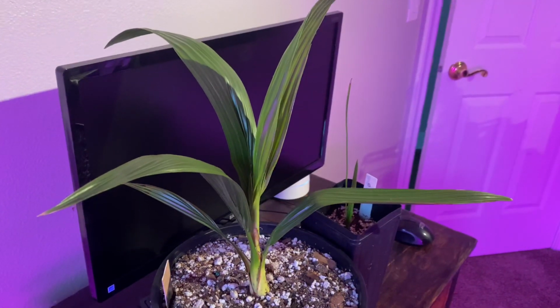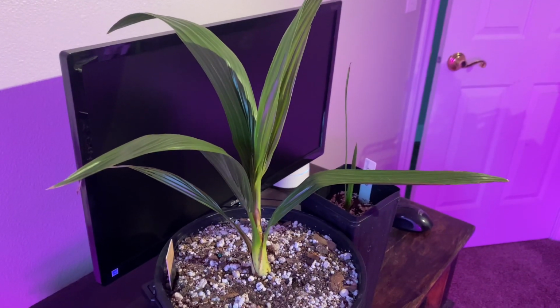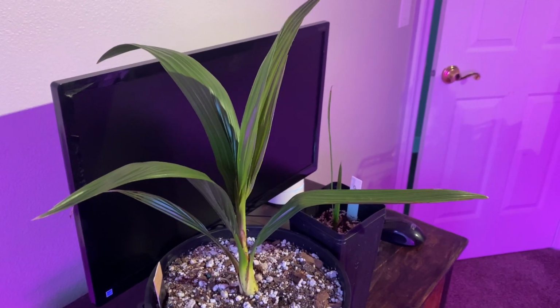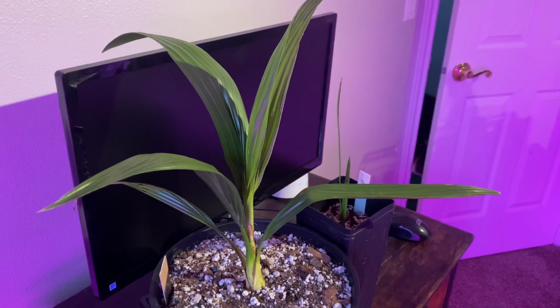So, thank you, Tanner. I appreciate it. It's a really nice size palm you gave me. I was looking at getting one from somewhere this summer, but now I don't have to because I think this one will suit me just right.